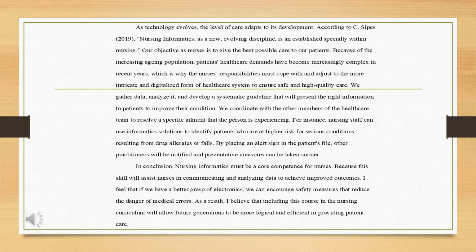We gather data, analyze it, and develop a systematic guideline that will present the right information to the patients and to improve their condition. We coordinate with other members of the healthcare team to resolve a specific ailment that the person is experiencing. For instance, nursing staff can use informatic solutions to identify patients who are at high risk for serious conditions resulting from drug allergies or falls. By placing an alert sign in the patient's file, other practitioners will be notified and preventive measures can be taken sooner.